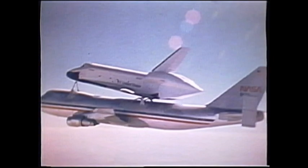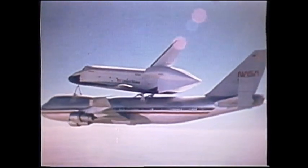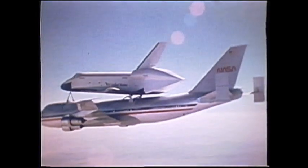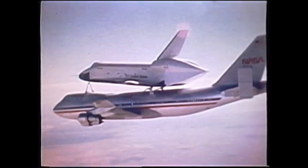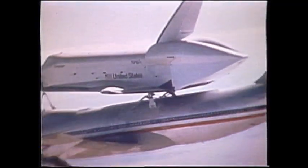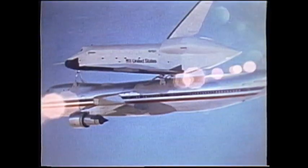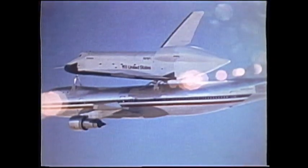The last captive active flight includes a full rehearsal for the separation maneuver. The 747 crew pushes over and accelerates the mated pair to 310 miles an hour. They are descending at 3,000 feet per minute. The orbiter's elevons and ailerons are positioned to provide the correct angle and lift for the actual release, the next phase of the approach and landing tests.